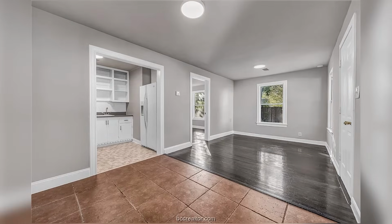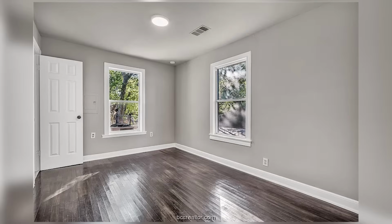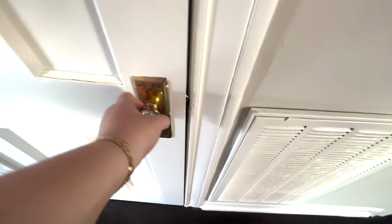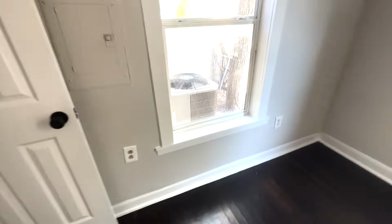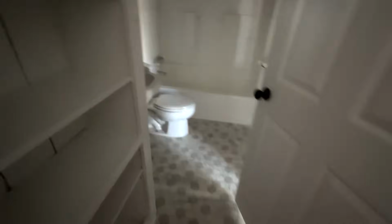Oh, it's very wee. That's a fun bump in the floor. Okay, very tiny little living room. Bedroom 1. So good for a crystal doorknob. Closet. Back. Alright, bathroom.